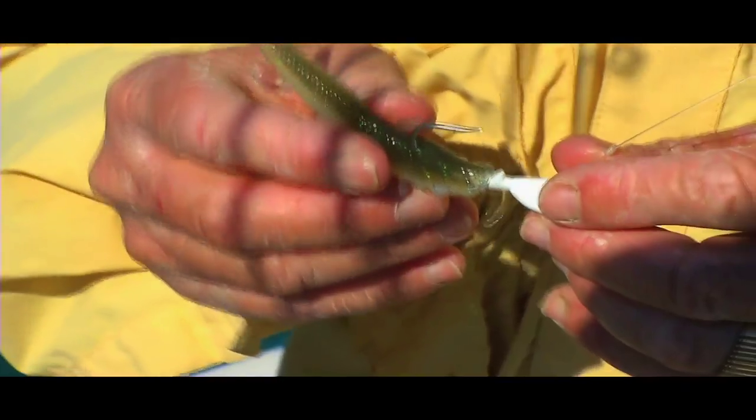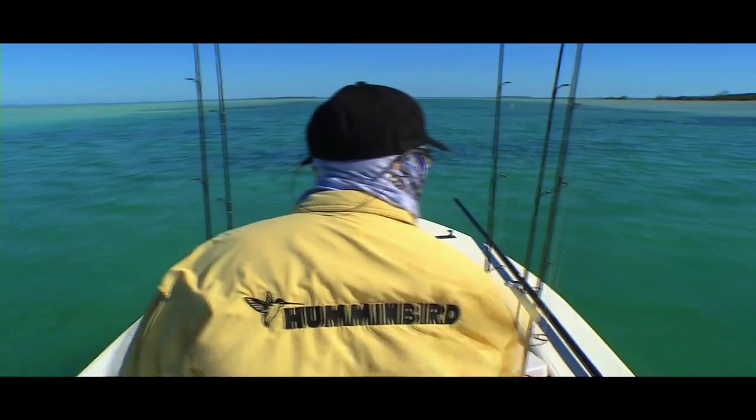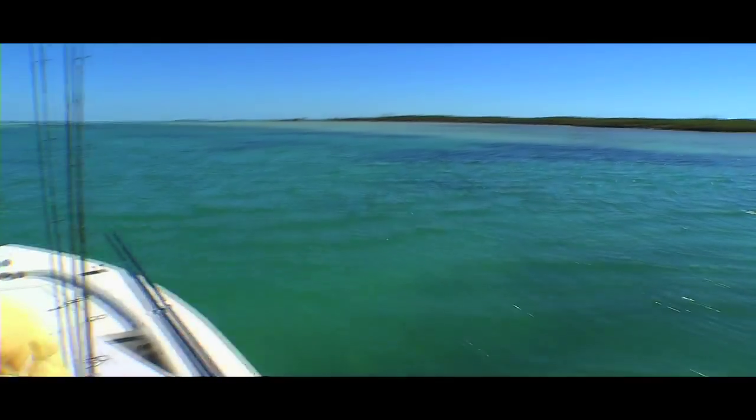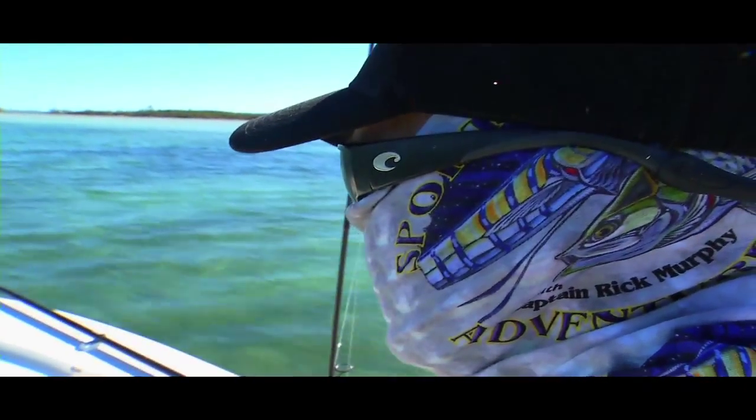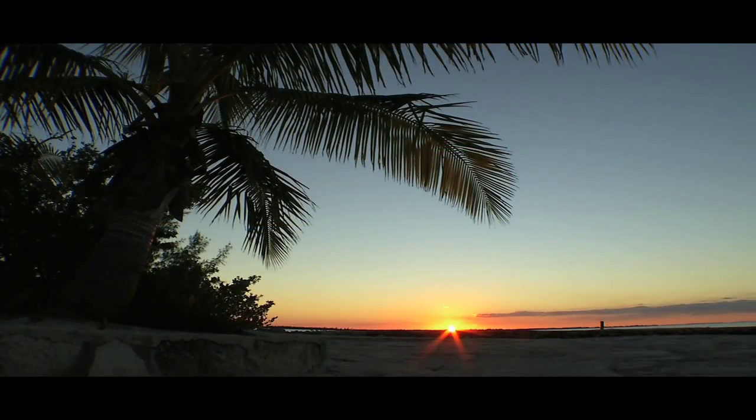The homework is over and Trigger X has passed Rick's rigorous testing. The grades are in and it's high marks for all Rapala's new improved Trigger X. Of course, there's no more picturesque or beautiful classroom than the flats off Chub Cay in the Bahamas. It's the site of some of Captain Rick's best childhood memories, and for us, it's another great sportsman's adventure.